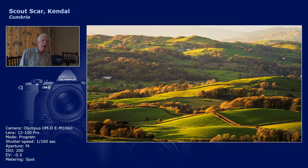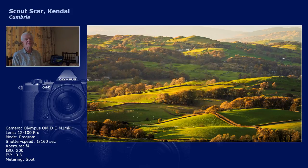I don't always succumb to the photographic cliche of early morning or late evening landscape shots. If you really are a good landscape photographer, then you should be able to take a decent picture at any time of day, provided the light is okay. However, I did succumb to this one, Scout Scar near Kendal. Forget apertures, shutter speeds, and all that sort of business. This image is created entirely out of light, of course, after 4 o'clock in the afternoon. So I've joined everybody else, haven't I? But I don't mind it.